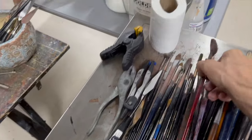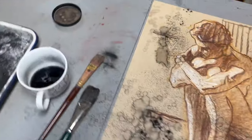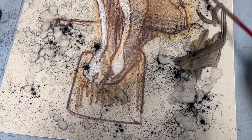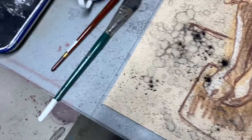I'm going to use actually a little fan brush. Let's grab this here, and we'll put some of this acetone on it, and then we'll just brush some of this in here. You can see how you can get some interesting little patterns and designs. Go back to here, do a little more splattering.